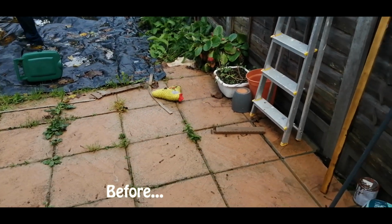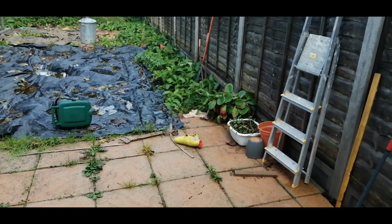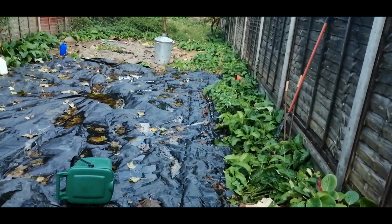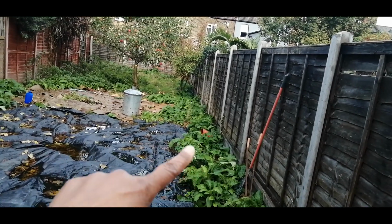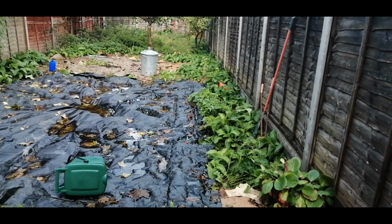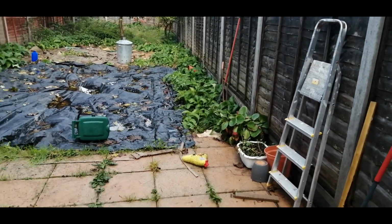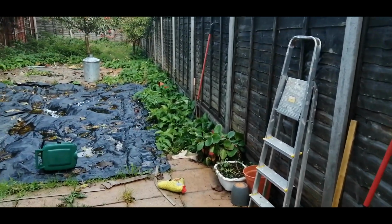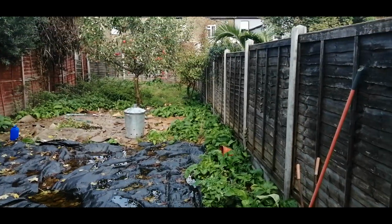Welcome, welcome. This is a project we're going to be doing today, and it's going to be over a long period of time. It's to clear this garden. We've got a paved area here, and this area, believe it or not, is going to be transformed into a beautiful raised bed on this side here and a new lawn here. So you're going to come along and watch and see what's happening. I'm shooting this video so you can see the before. There's work to be done. I'm going to keep you updated as we make progress. So thank you so much for watching.